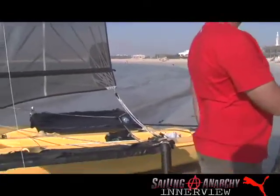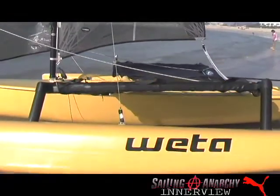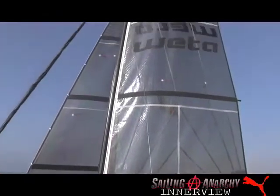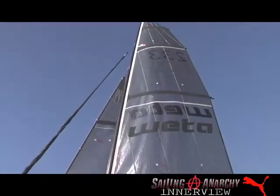Now, your predominant conditions here are what we're seeing right now, 6 to 8 knots a lot of the time, maybe 10, 12. Yeah, 10, 12 on a good day. 14, 15 now and again. 18, 20 as you saw last weekend. Unusual, but a whole lot of fun. And have you flipped it yet? Nope. I've tried, but you know how to ride it.